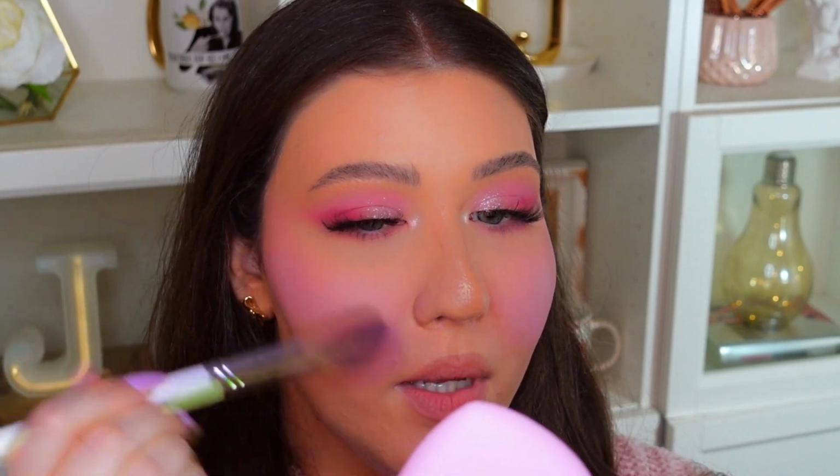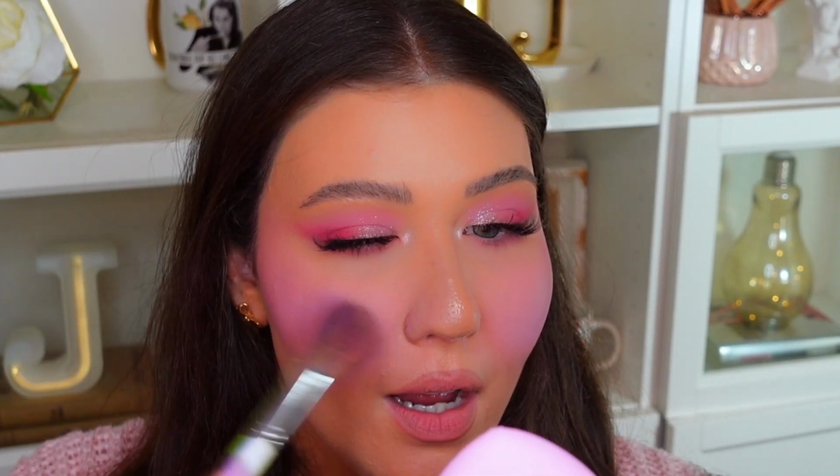Okay, so that's not as scary as I thought it would be. It looks pretty intimidating in the palette, but these blushes are definitely lightweight and buildable. Okay, so I'm very pink cheeked right now, but I'm just going to use this little clean brush that I had and blend things out a little bit.